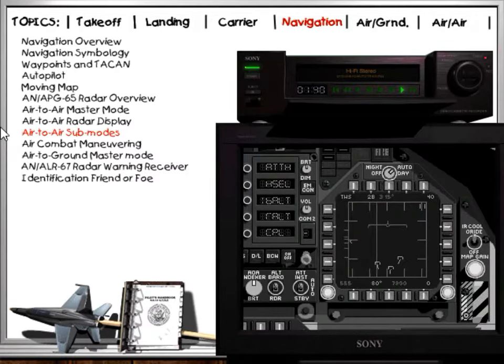Track while scan has better close-in detection than either velocity search or range while search, as well as greater look-down capability. Look-down is the ability of the radar to scan below the aircraft's waterline. This advantage makes track while scan the mode of choice for employing weapons.